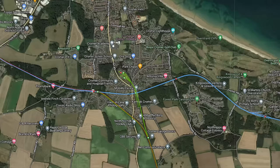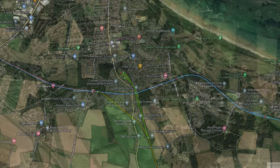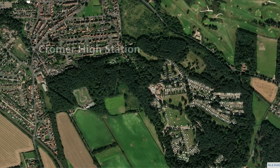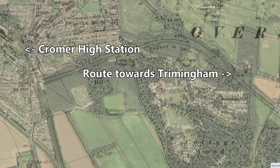So moving on, I can show you exactly where we are. This is the site of Cromer Tunnel, so we're on the blue line going from left to right. And you've got the old Cromer High Station site just there. There's nothing left there now. And you can see where that green line goes down and joins onto the current active line off to Norwich. And this is what Google Maps shows us today. So the site of Cromer High Station is just on the left, and the line zips around in like a curve.